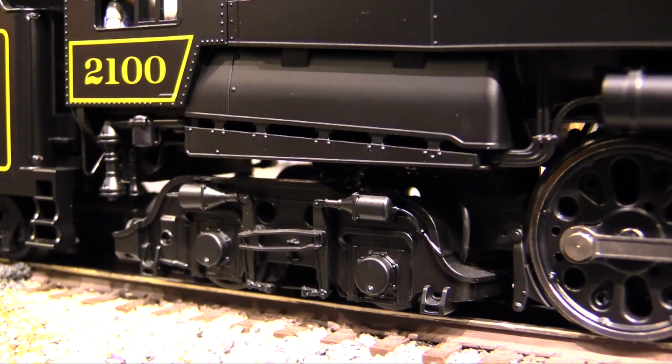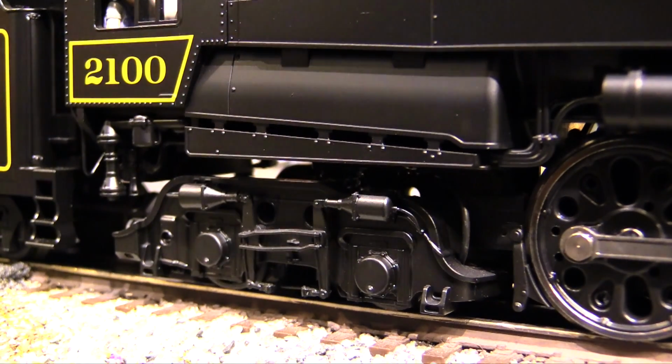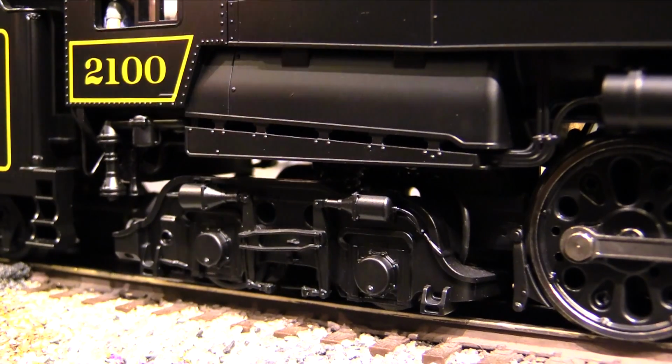So when the engine is running, there's a red glow emanating from the ash pan, and that glow gets more intense the faster the engine goes. Then we've got some nice details here behind the firebox and some wonderfully detailed side frames on the trailing truck. Here's a look at the cab.